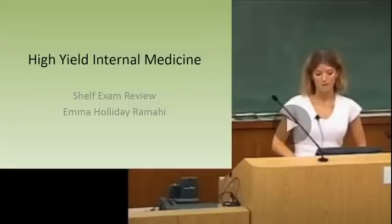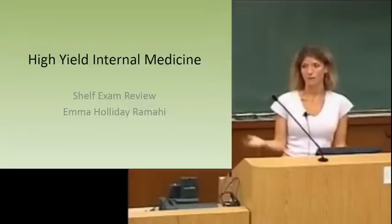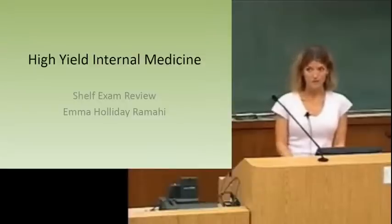So I kind of used all the resources I used to study for the medicine shelf and then some Step 2 resources to try to make it comprehensive. And I'll tell you, it works like a charm for Step 2. So hopefully it will be beneficial for your shelf exam at the end of this week as well.